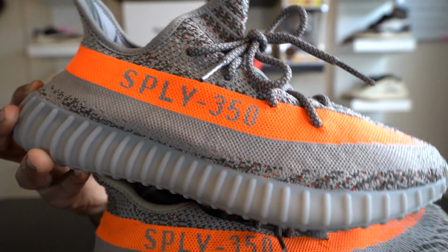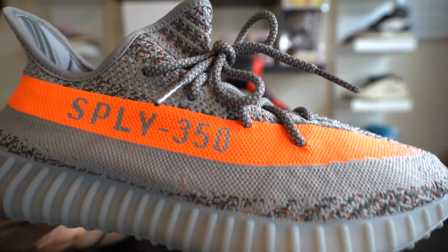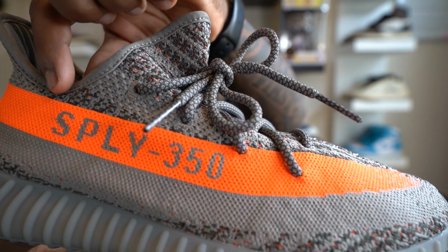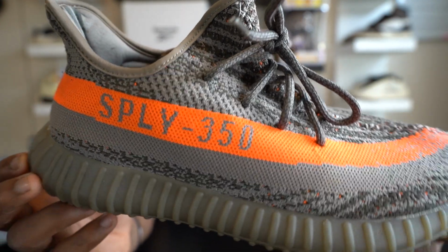So I do like a side by side here. You know what I'm saying? Look how small the gap is here. It's literally right there by the collar. You can see it's like right there. Now if we compare that to the fake pair, you will see that the gap is way larger. It's not even close. It's a way larger gap.